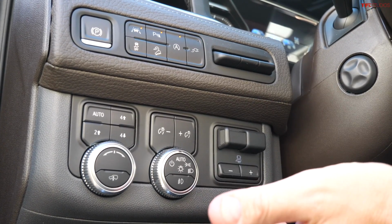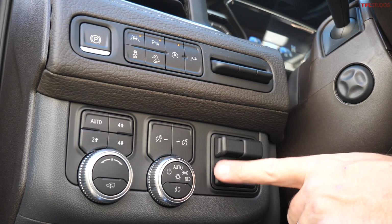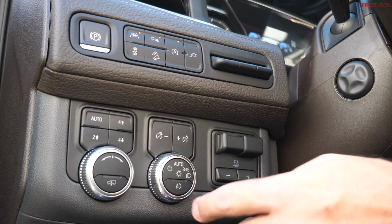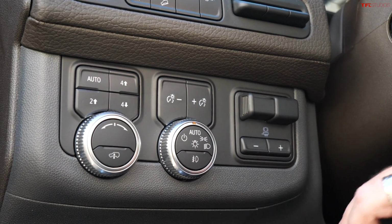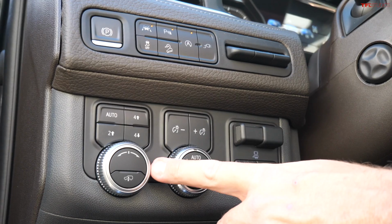On this driver's side on the left, I have my heads-up display controls. I have my trailer brake controller. Right here are my light switches, including fog lights. By the way, on the Tahoe, you cannot get a fog light. I don't know why, but on this truck you can. And this is really special.